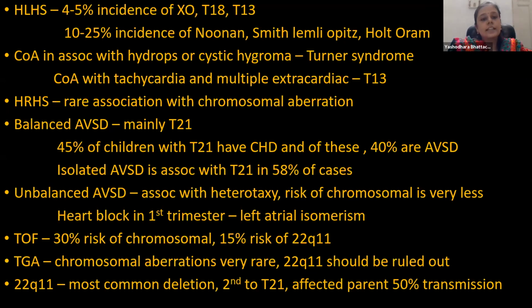And unbalanced AVSD is seen due to heterotaxy. Chromosomal reasons for that are less, but it could be single gene disorders. So if this does come in later on, where we get to know that maybe there's a heterotaxy involved, we could consider that test as well.